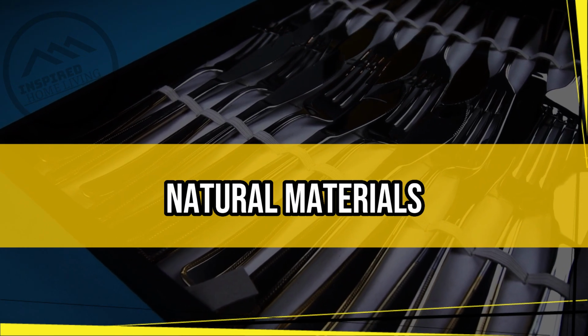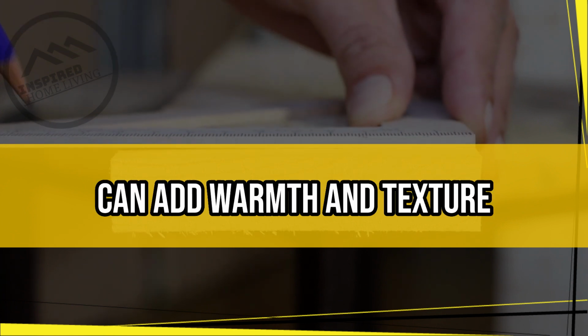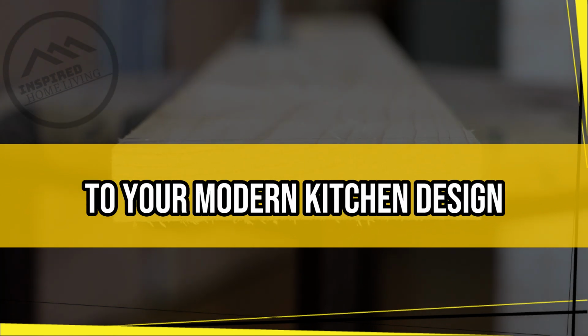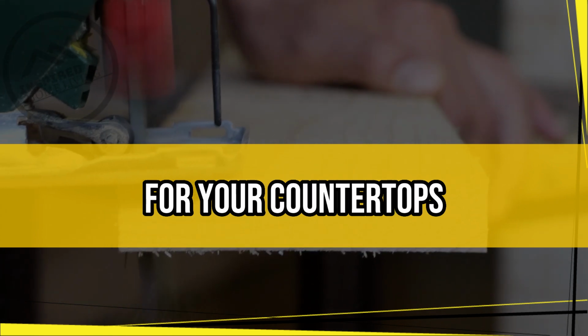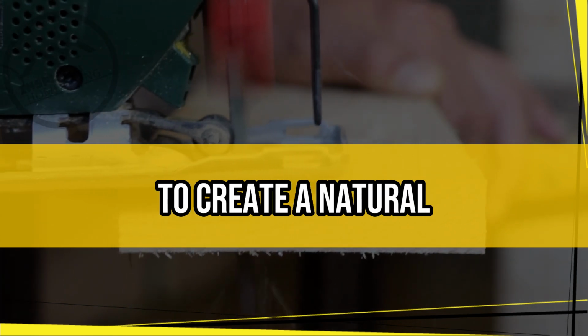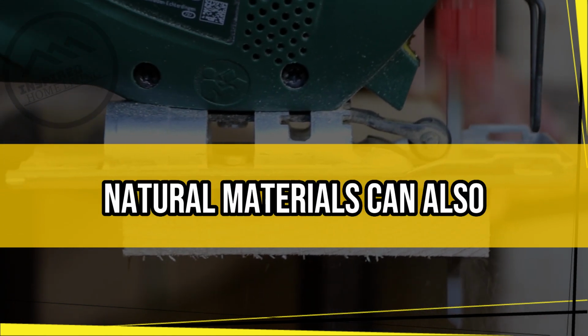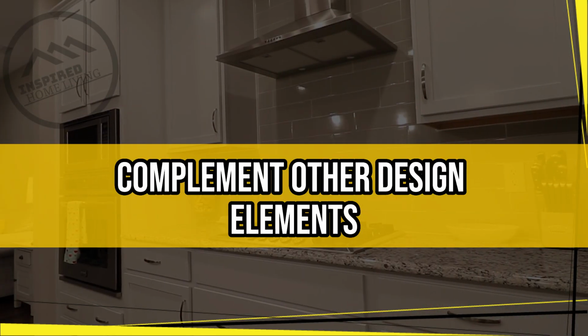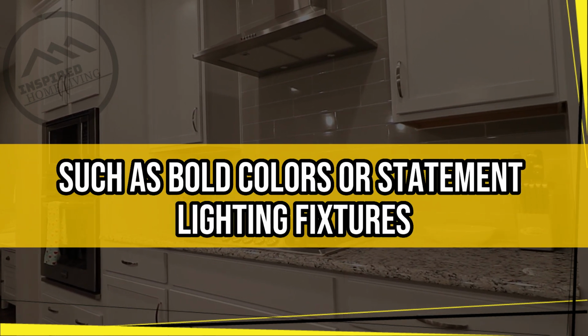Natural materials. Natural materials, such as wood, stone, or concrete, can add warmth and texture to your modern kitchen design. Use natural materials for your countertops, flooring, or backsplash to create a natural and organic feel in your space. Natural materials can also complement other design elements, such as bold colors or statement lighting fixtures.